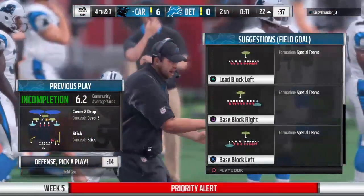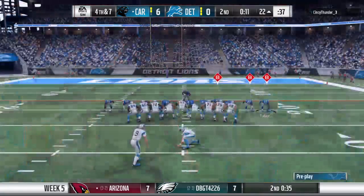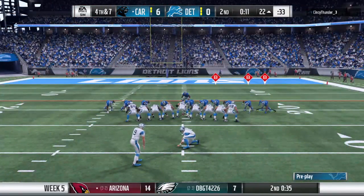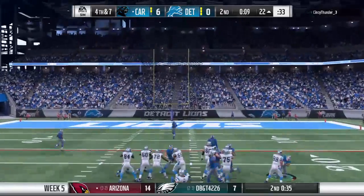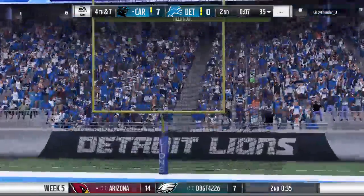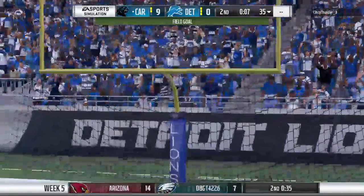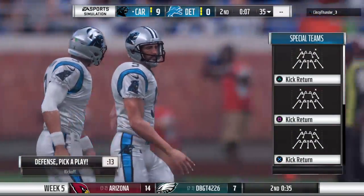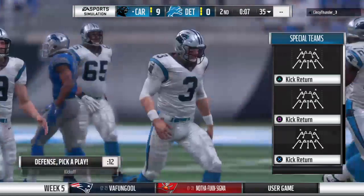A pick there would have been great. The good news for the defense now, it's fourth down. And Gano's kick is right through. And that will make our score 9-0. So after the pick, they can't capitalize for 6, but they do get 3.